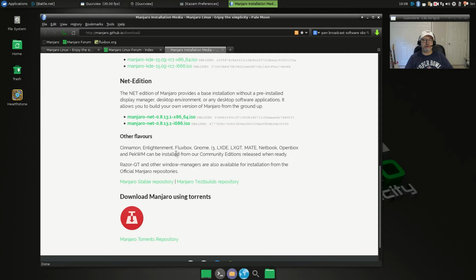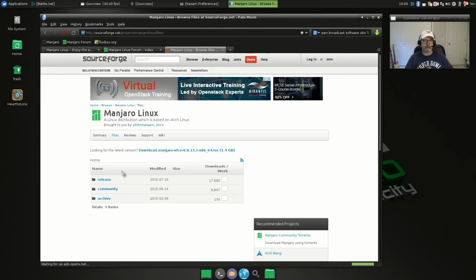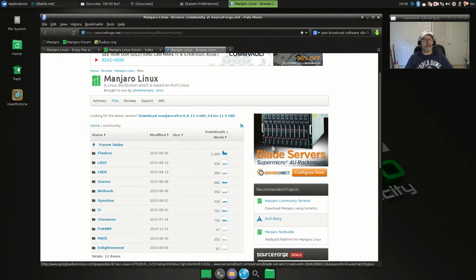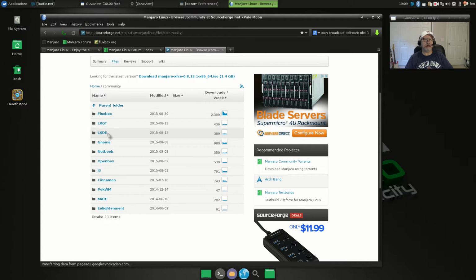Now, those are the main flavors of Manjaro. If you go into the stable repository or the community repository and click on community, you'll see that there are many other flavors available. Fluxbox, LXQT, LXDE, GNOME, Netbook, OpenBox, i3, Cinnamon, Mate, Enlightenment. Now, I've tried Fluxbox, LXQT, LXDE, and Cinnamon. Those are the ones I've tried. All of them have performed well.